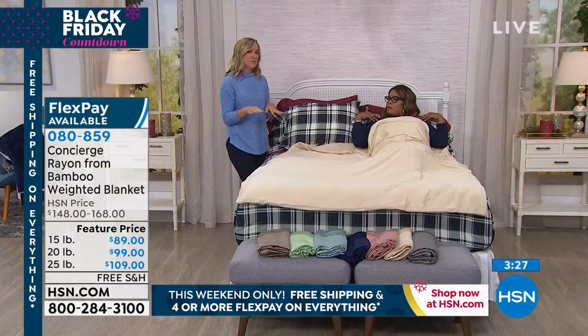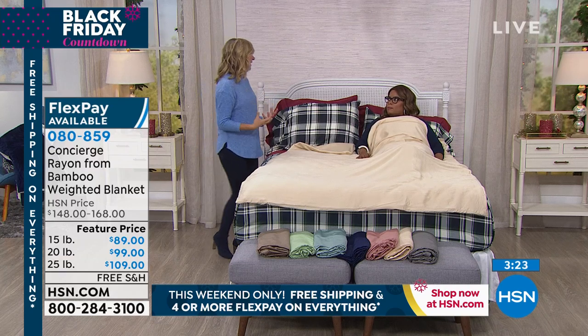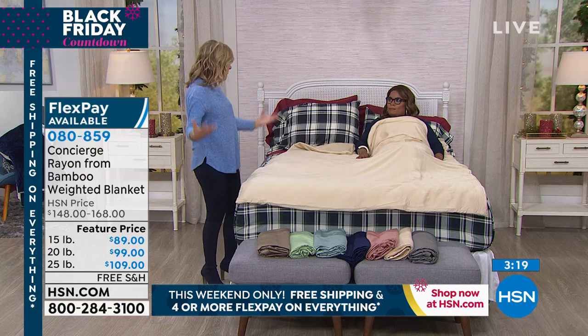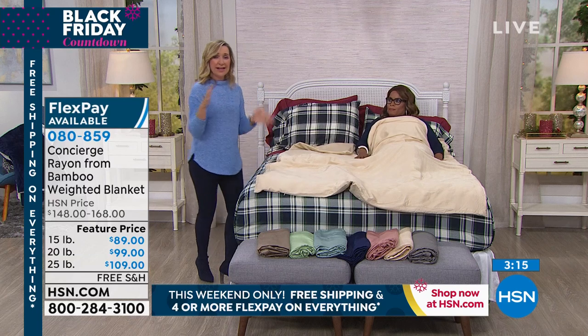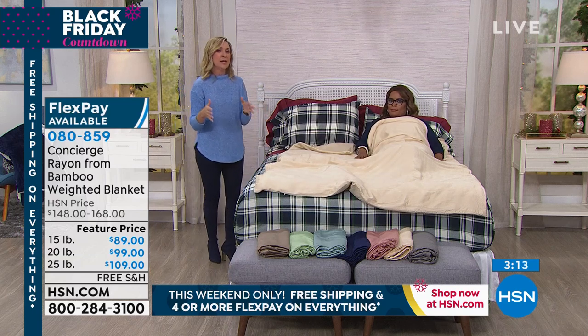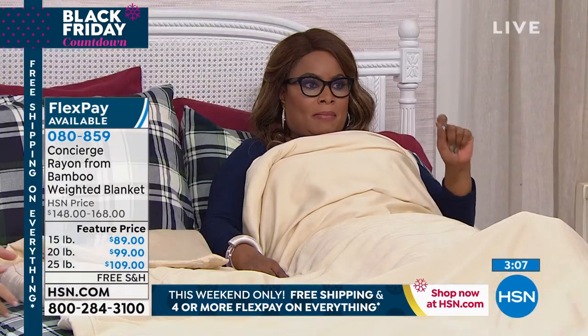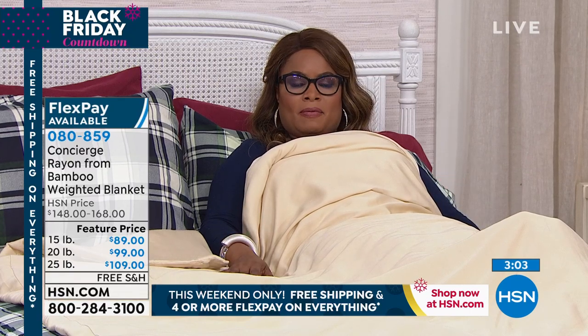And I like the size of ours, too, because if you want to use this on your couch or in a recliner, if you want to use it while you're sitting, it's not too large. Some of them that are out there are huge. This is really sized accordingly. And remember that 8 to 12% is a guideline, but if you're at all on the border, I would go lighter on the weight. Okay, so remember 15 pounds, 20 pounds, or 25 pounds, all available for you on FlexPay.